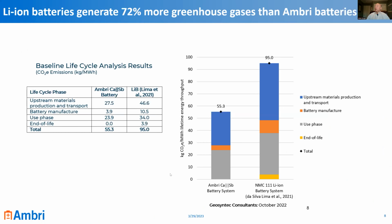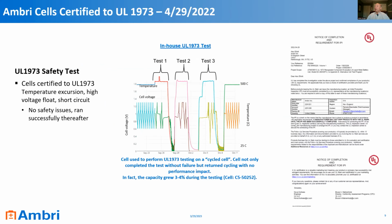And in addition, the life cycle analysis of these batteries is favorable to lithium ion. About 70% more greenhouse gases are generated from the lithium ion industry than this technology. That takes into consideration the mining of the materials, transporting those materials, the building of the batteries, transporting the batteries, using the batteries, and the decommissioning of the batteries for the total life cycle. So strong greenhouse gas performance throughout that whole process.